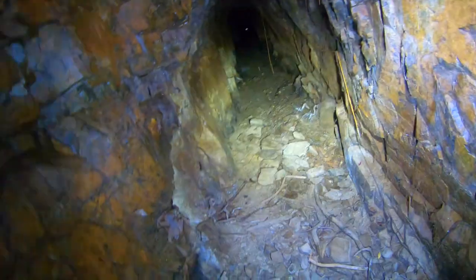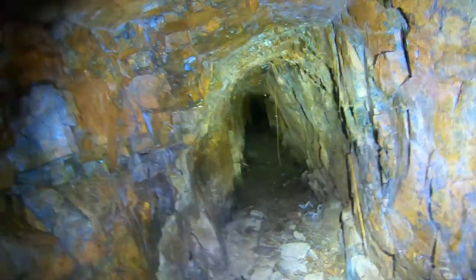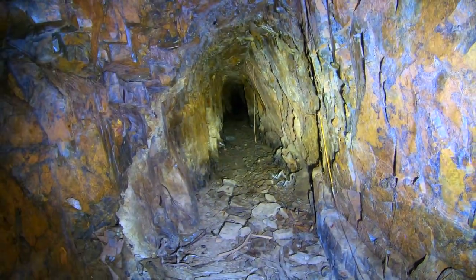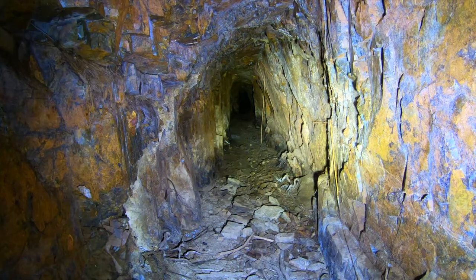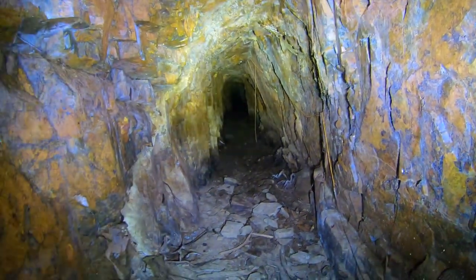All right, let's see what we got in here. We have one hell of an echo, and that goes back as far as my torch can see. Check that out. All right, I just gotta get my breath back for a bit. I'm already down to 18.5% oxygen. I've got it set for 16, so if this gets any worse, it will alarm and I'll get the hell out of here.